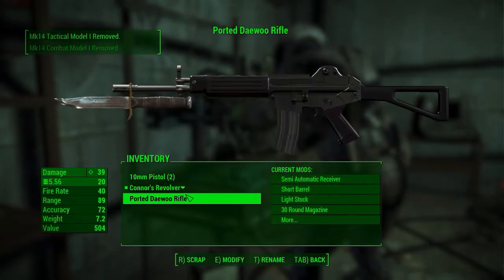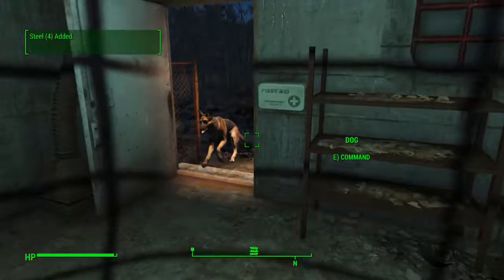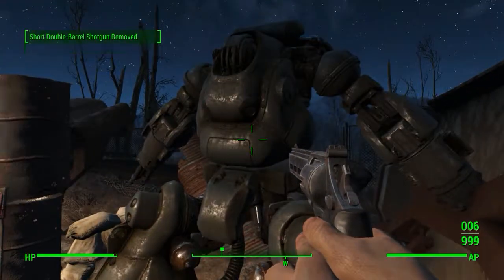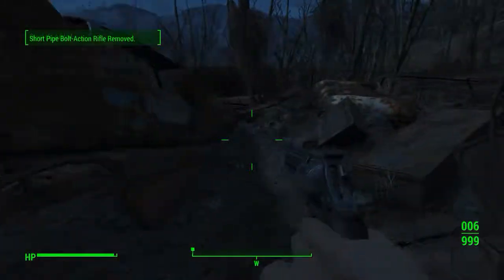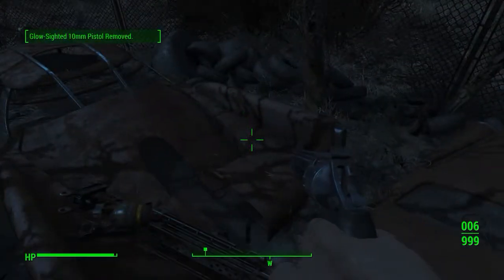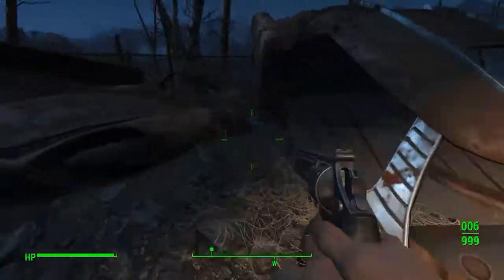Just keep those for survivors. Yeah, that's one of my mods. I have the Korean Daewoo rifle. I don't know which version of it is though. I'm pretty sure Daewoo is the company that makes it. You can actually hack this guy who's got the robot thing and make him blow up. And for those of you who didn't know it was here, here's a Fat Man. Sanctuary's over there, and you've got a Fat Man right here. You have a literal nuke that you can get as early as level 1.